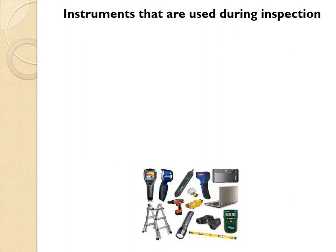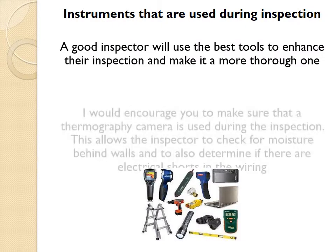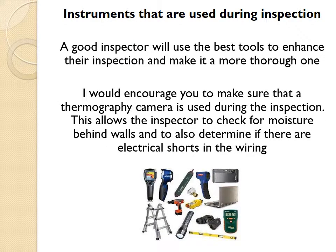Instruments that are used during the inspection. A good inspector will use the best tools to enhance their inspection and make it a more thorough one. I would encourage you to make sure that a thermography camera is used during the inspection. This allows the inspector to check for moisture behind walls and to also determine if there are electrical shorts in the wiring.